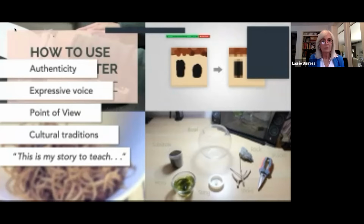Sorry, my computer is kind of going down a little bit. See if we get back in or not. See if I can stop the share and make it go.